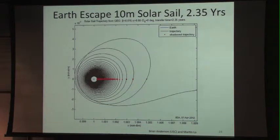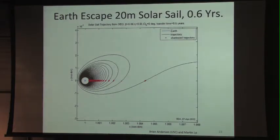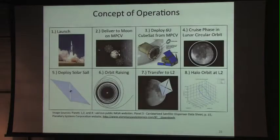I still think for the kind of missions that we'll talk about, we'll be interested in going on one of those upper stages to escape. But this is sort of a backup option. And where I think the technology is going 10 years or so from now is a 20-meter on a side sail, which gives you a very interesting escape time of just several months.